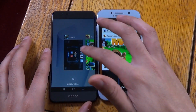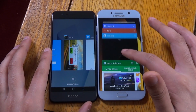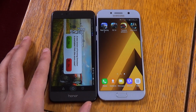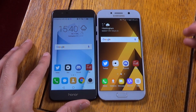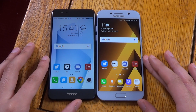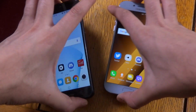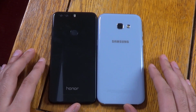And finally we do have the Farming Simulator. Beautiful. So props to the A5 here for keeping up with the Honor 8 when it comes to multitasking, but overall I'm probably going to go with the Honor 8 being the victor here in terms of the speed and performance. But obviously, as I said, there are some other things to consider here, such as the dual camera on the Honor 8.